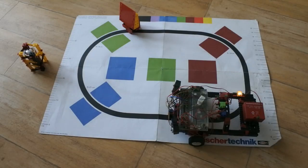Welcome to another episode and video on my driving robot Mydfir, based on the interface from fischertechnik. It uses line following sensors, 2 active sonars and color recognition, as well as a buzzer and lamps to show that something has been signaled. It is located on a map with colors and a line, accompanied by 2 objects.